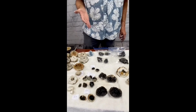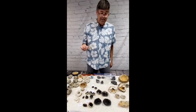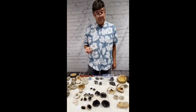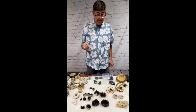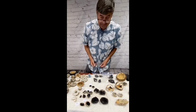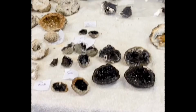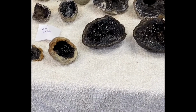When I crack these geodes open, it smells like tar. It's kind of like going to an amusement park that has asphalt, and sometimes in the middle of summer it has a very particular smell to it. That's what these smell like or remind me of. There's big ones, there's small ones, there's some that have a lot more or had a lot more oil in them.